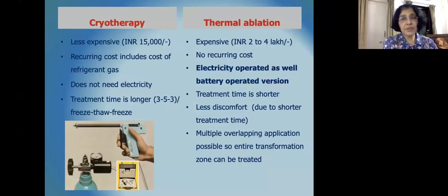The instrument is electricity operated, as well as a battery operated version is available. So if you are going to use it in the clinic setting, the electricity operated version works very well. But if it is a field setting, it is better to have a battery operated version. The treatment time with thermal ablation is shorter. For cryotherapy, it is always 3 minutes of freezing, 5 minutes of thawing, and 3 minutes of freezing again.